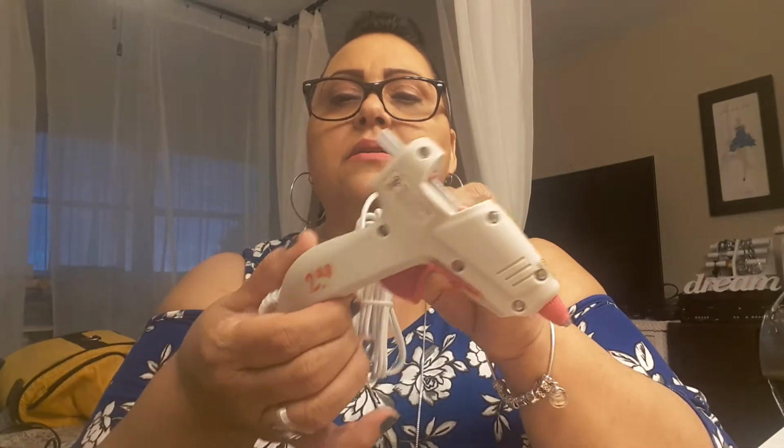So then I picked up this glue gun. I don't know what happened to my glue gun, and it's not working properly, where it's not pulling the glue stick in. I have to, you know, push and put. I think it's broken, but anyway, I picked this one up for half price of $2.99. So I needed this really bad.